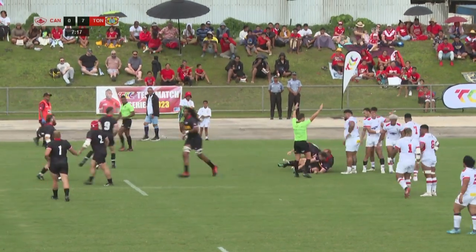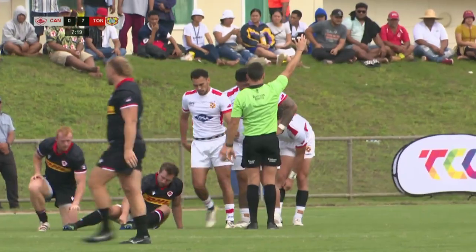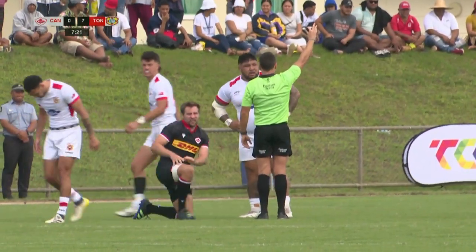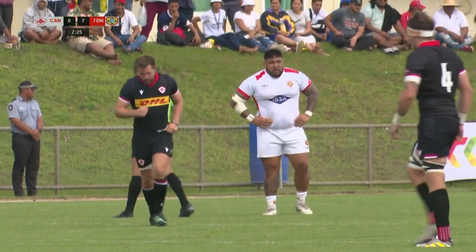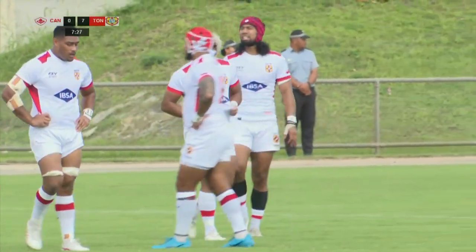Good work by Fini Anisi over the ball. He's very good at that. Anisi very quick to break down. Very good at the breakdown. I do love watching Fini Anisi. He's an exciting player for me to watch.